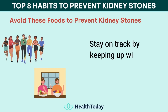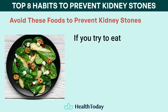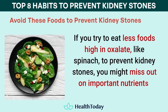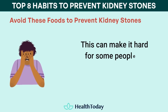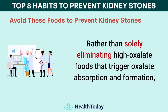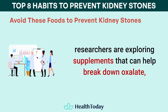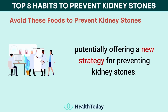Stay on track by keeping up with regular exercise and a healthy, balanced diet. If you try to eat less foods high in oxalate, like spinach, to prevent kidney stones, you might miss out on important nutrients. This can make it hard for some people to adhere to a low oxalate or low calcium diet. Rather than solely eliminating high oxalate foods that trigger oxalate absorption and formation, researchers are exploring supplements that can help break down oxalate, potentially offering a new strategy for preventing kidney stones.